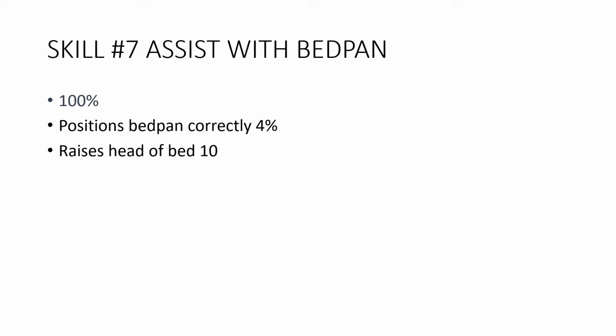And the bedpan's one of those weird ones because it's like half a skill. You put them on the bedpan, you take them off the bedpan, and then you don't do precautions or empty the bedpan. Because all this skill is looking for is can you put them on and take them off the bedpan. It's not looking at precautions. That's a separate skill.